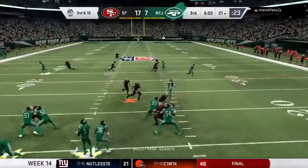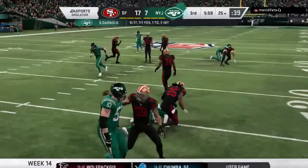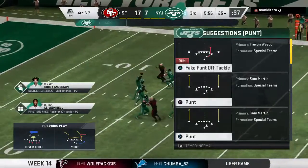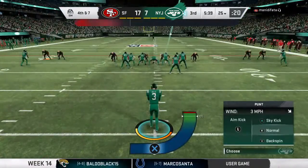Throwing here on 3rd down, Darnold. It's caught, Humphries. And he's not going to sniff the 1st down here. He stopped at the 25. They stop him for only 3 that time, and that'll bring up 4th down.